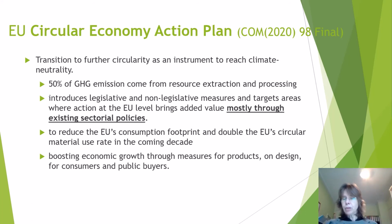It also describes how the EU consumption footprint will be reduced, and the material use rate in the EU in the coming decades. And it also wants to boost economic growth through measures for products on design for consumers and public buyers. So basically, growth should be linked more strongly to circular and bioeconomy activities.